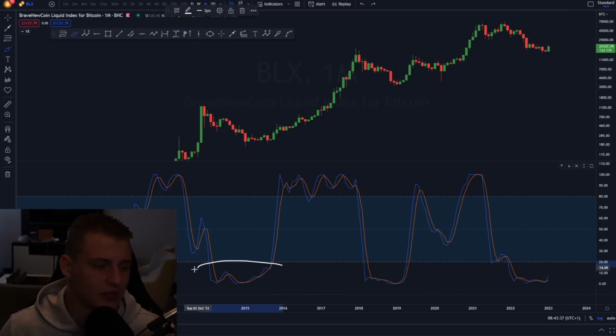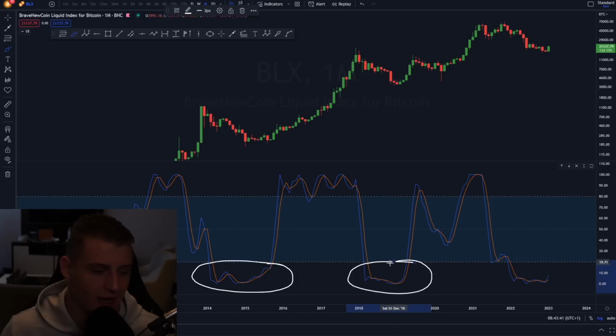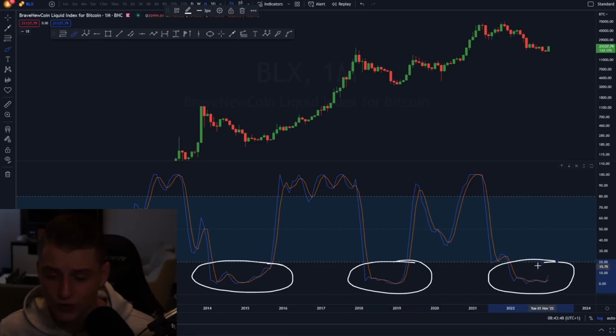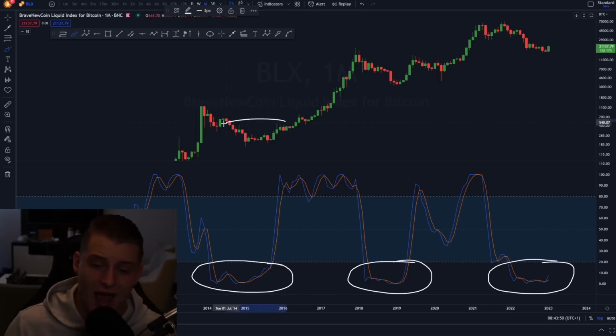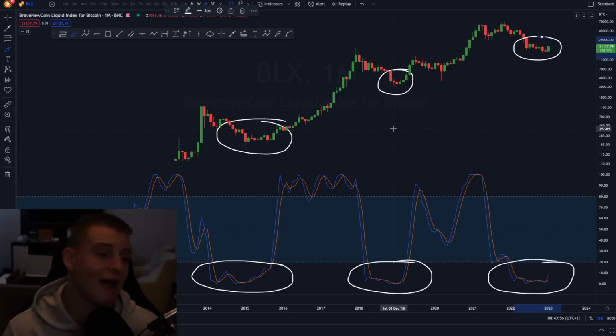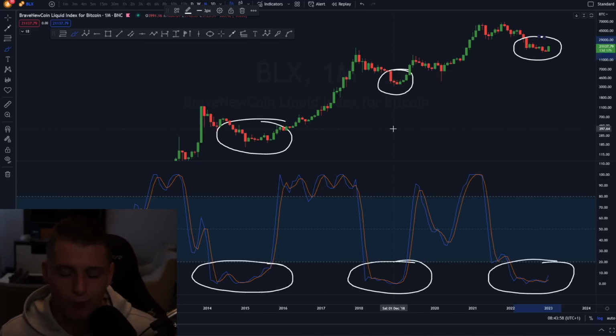Every single time the Stoch RSI is trading below the 20 on the index, you can see it happened here in 2015, it happened in 2018/19, and it happened in 2022/2023. And you can see every single time this happened, the Bitcoin bear market bottom was formed, and historically it was a good buying opportunity.